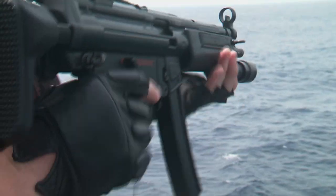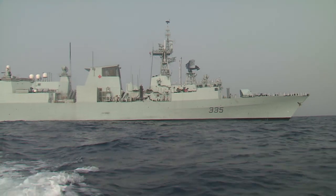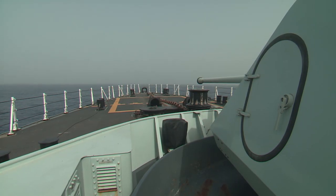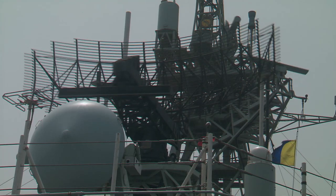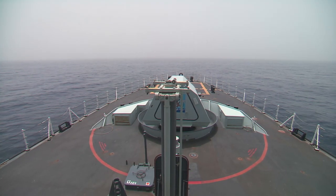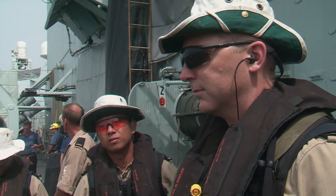HMCS Calgary is a state-of-the-art patrol frigate. Here in the waters just south of Iran, she's a formidable naval presence, supporting Combined Task Force 150 in its mission to bring maritime security to the region. The naval boarding party has closed up, readying to conduct an approach operation on the lead dhow of a fleet of fishing boats drifting just outside Iranian territorial waters.